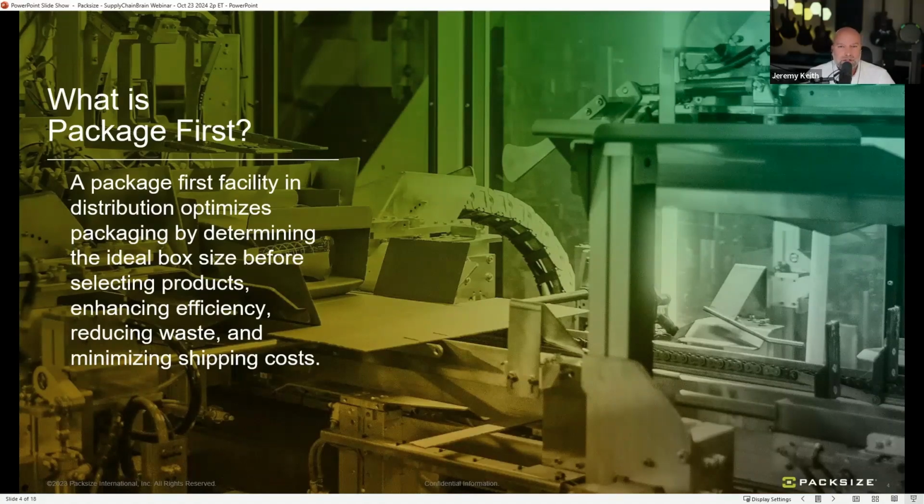In a package-first facility, we flip that process. Here, the size of the package is determined before the products are picked. In other words, we start by creating the most efficient package size for an order. That package then travels through the facility where the items to fulfill the order are placed directly inside of it.